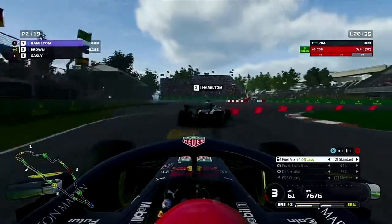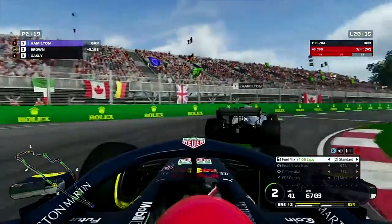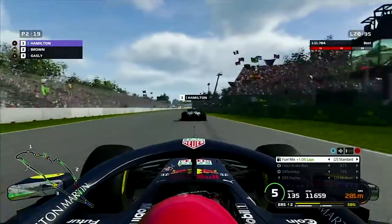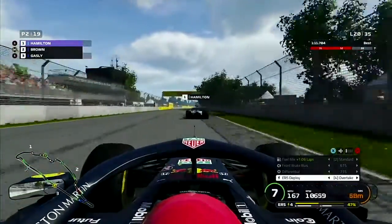As I'm skipping on, we have caught the back of Lewis Hamilton. His soft tyres have died, and we've managed to catch him up. And we're closing on him here.